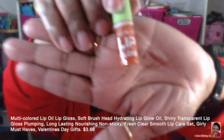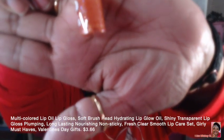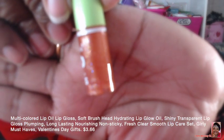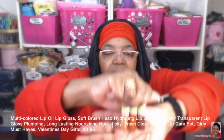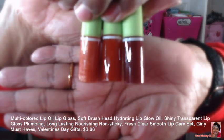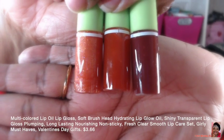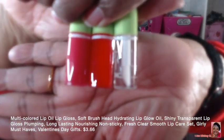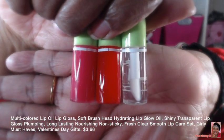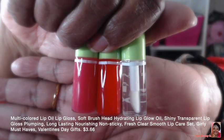It has a little sparkles in it, a little silver, shiny, would you say like champagne and gold? Come on, camera, grab it. Maybe I can get it to focus on these 3 at one time. See those 3 colors? There we go. So that's 3 shades right there. Alright. Those are cute. I like that pink one the most. Clear is always cool.